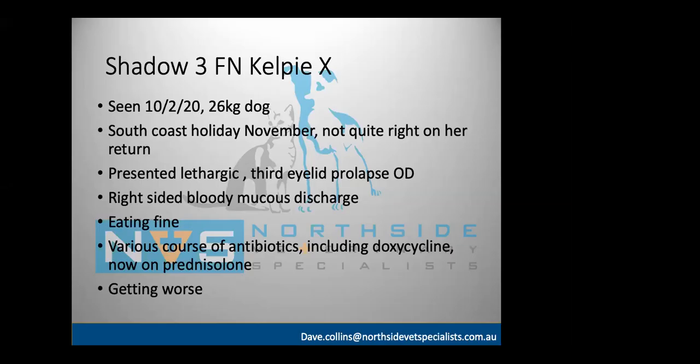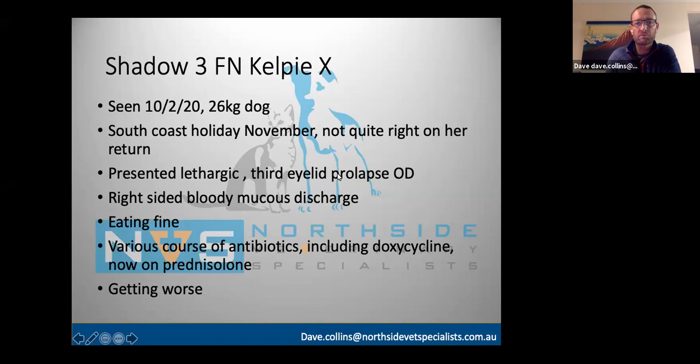Third eyelid sticking out. Only put the eyelid in to keep Paul interested. He's got a bit of an ophthalmology fetish, you see.